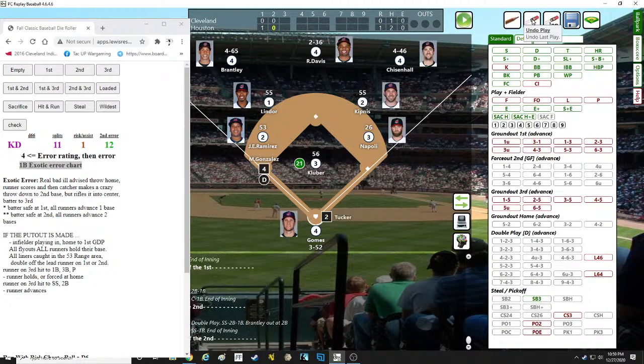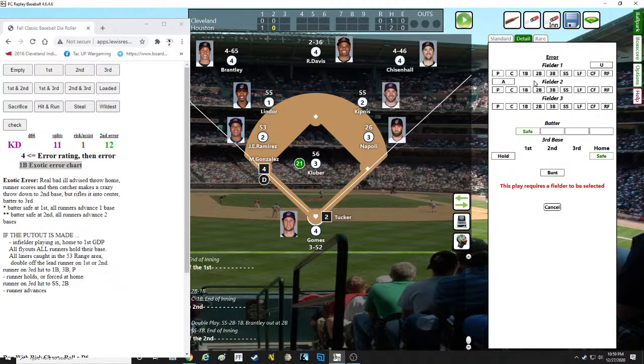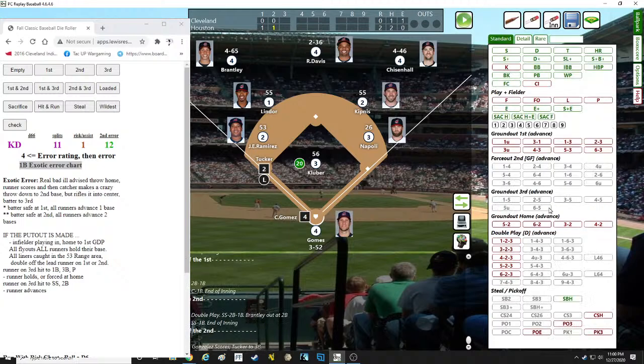You know what? We're going to have to undo that. Let's see if we can. We're going to have to detail this one because this is a crazy play. We got an error on the first baseman. We got an error on the catcher. We can't actually. And he will be safe at home, and he will be safe at third. There we go. So, crazy play. Napoli throws it home. It airmails it home. Then Gomes goes to the backstop, picks it up, tries to get him out at second. It airmails into center field. And before you know it, Tucker is on third.